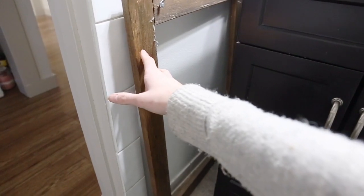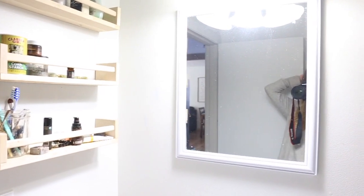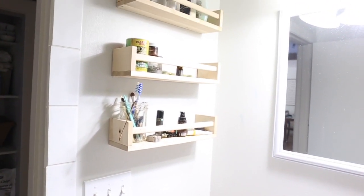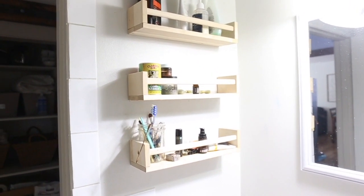And then this is a frame from a mirror. The mirror actually broke, which is super disappointing. Up here we just have this ugly mirror that was a temporary replacement. I've been having a really hard time finding a mirror that I like for right there that's not like $50. And then these shelves are going to stay. I actually really like these, but they obviously need to be reorganized.